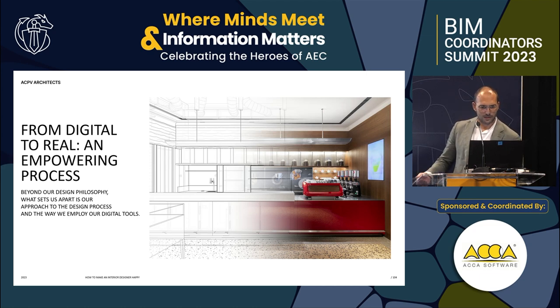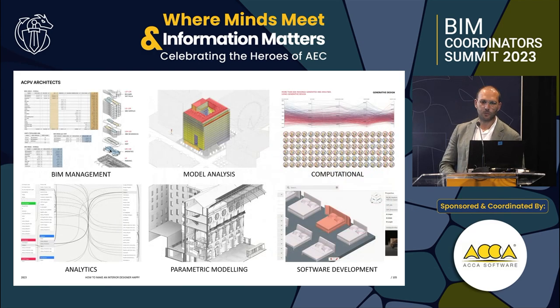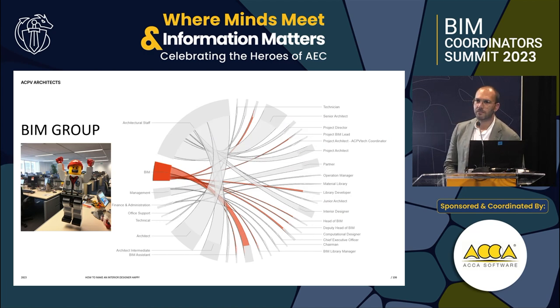What you can see in this slide is the Illy store in Milan in Via Monte Napoleone. It's a merge between the photo and the Revit model. And this is how we can achieve this. We go from BIM management up to software development, all in-house. And how do we do that? This is the people we have in the company, and the BIM staff is around 25 people.